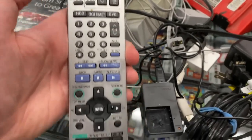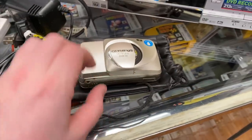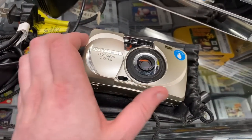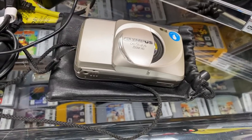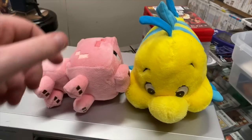This remote, I didn't bother to look up because it cost me like a nickel. This Olympus camera here has the original bag, which is cool. I didn't look this one up either, but most of these old Olympus film cameras are actually worth something. You guys saw the other one earlier today. I didn't want to pay $7 for it, but this one I got for about a quarter, so why not? Two plushies, Flounder, and a Minecraft pig.